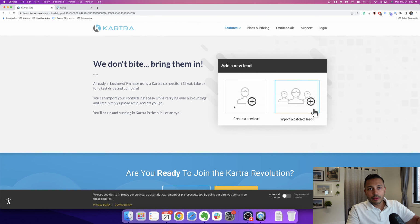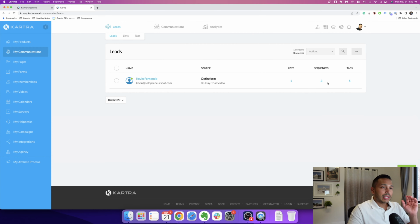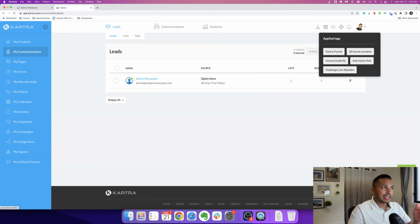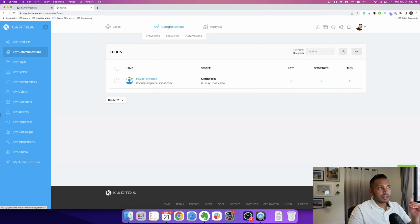Of course, you can import leads and all of that if you're moving from another system, like a lot of people might be. You might be moving from a dedicated email system to Kartra, and so of course you can batch import. And the other thing you can do is you can add them to very specific sequences. You can tag them with specific tags, and that actually dovetails into our next feature, which is the email functionality.